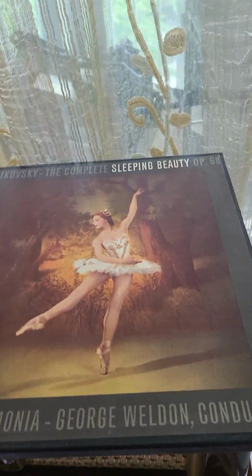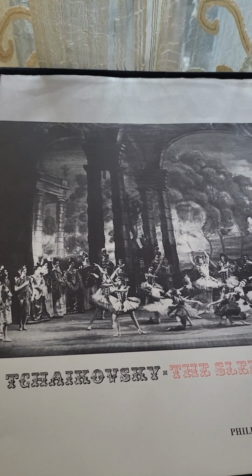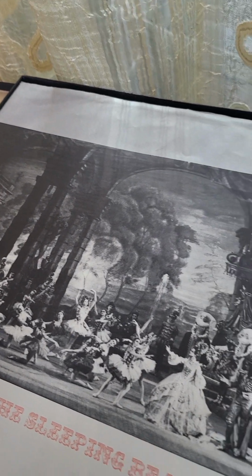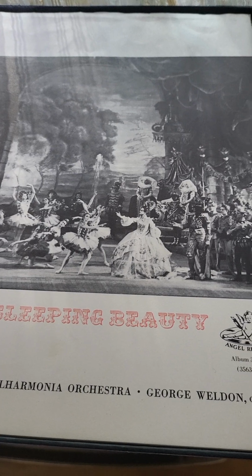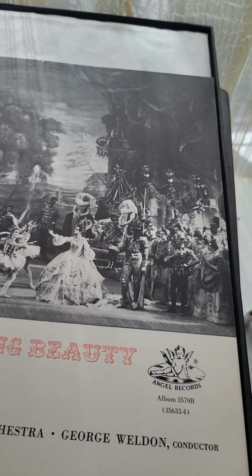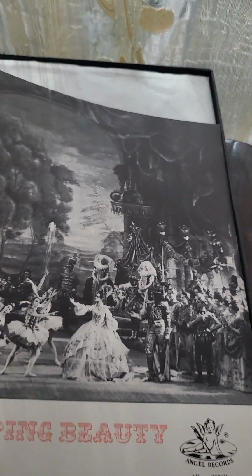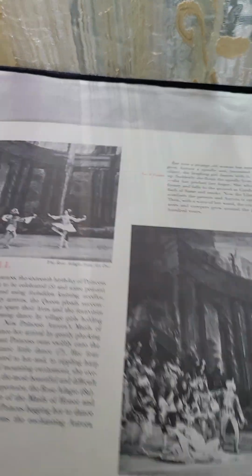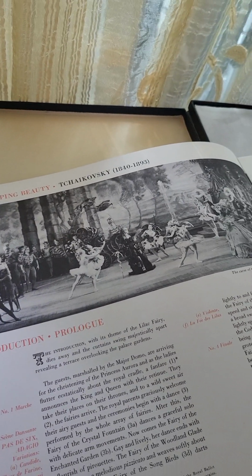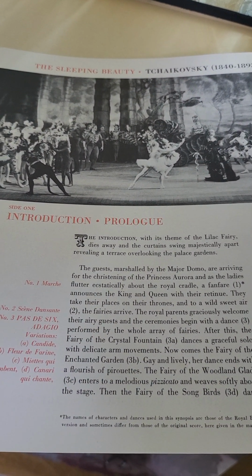So let's open this box for you. So the actual picture of the performance is on the information booklet. So as I told you, George Weldon conducted and Philharmonia Orchestra performed. And this one was released on Angel Records label. And this is the information booklet. So the actual performance, the picture of it is in the information booklet. And some introduction and production is right on here.